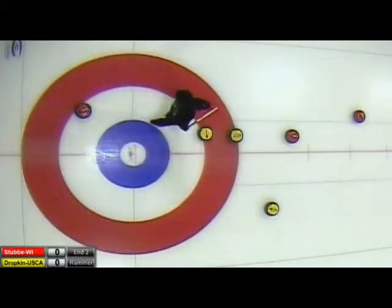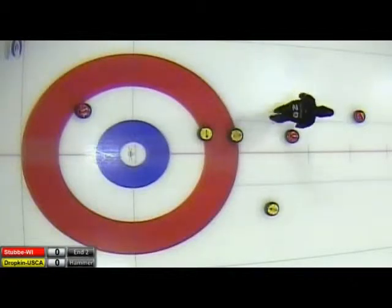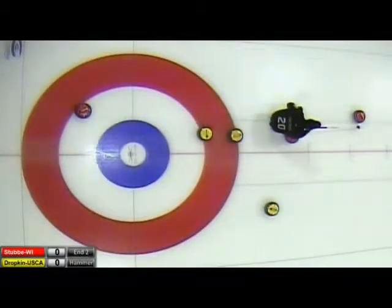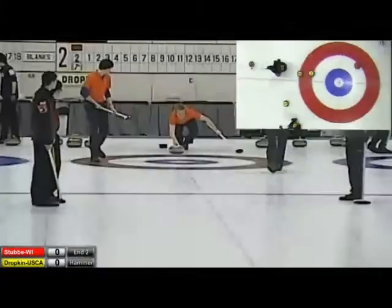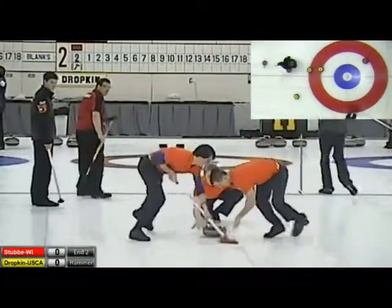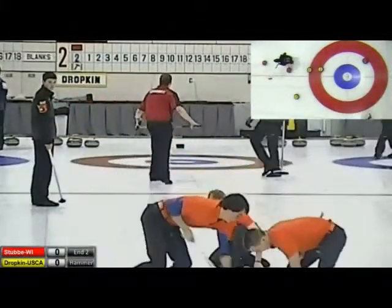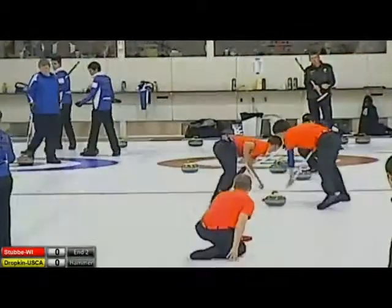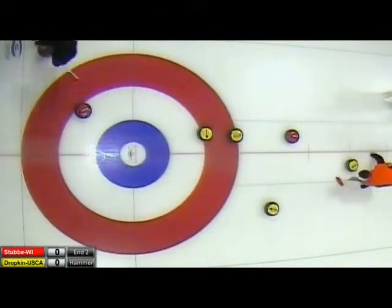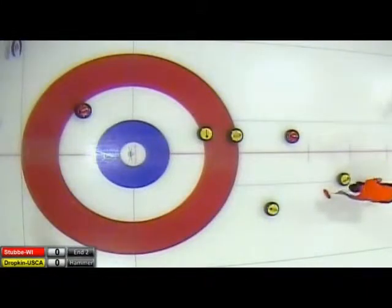He's getting some feedback from his vice. Clearing the corner guard, is that? Yep, they're going to peel that guard. So looking to remove the guard that's protecting that stone in the back 8. And they're sweeping the shooter over. Want to keep the center open in case they need that for a draw.